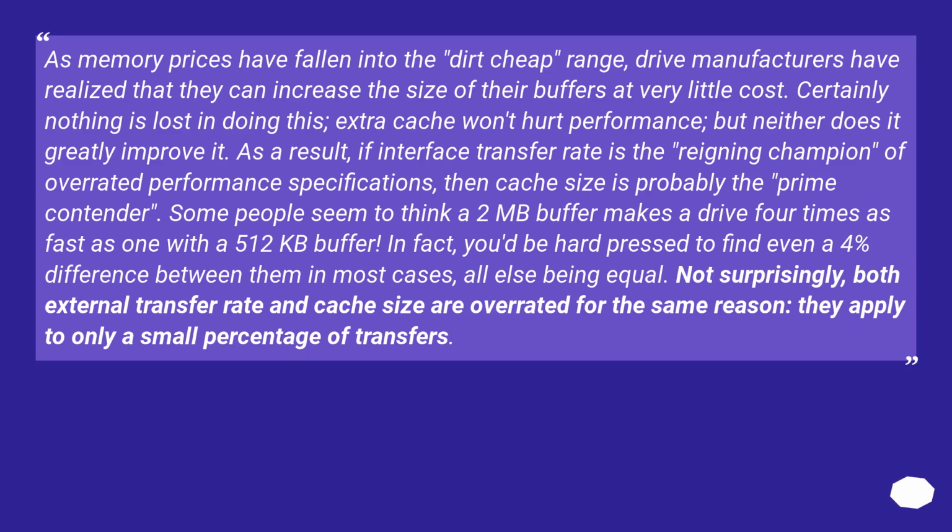As a result, if interface transfer rate is the reigning champion of overrated performance specifications, then cache size is probably the prime contender. Some people seem to think a 2 MB buffer makes a drive 4 times as fast as one with a 512 kilobyte buffer. In fact, you'd be hard-pressed to find even a 4% difference between them in most cases, all else being equal. Not surprisingly, both external transfer rate and cache size are overrated for the same reason: they apply to only a small percentage of transfers.